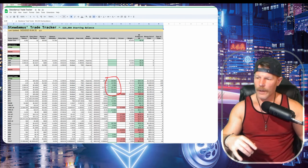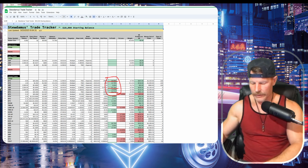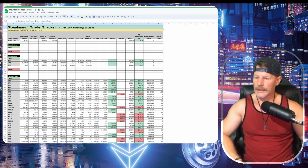And guys, we've done well. If you followed me on these trades, 6 wins in a row: one for 40%, one for 30%, and another for 40%. And then we've got some smaller ones here for 15%, 13%, and a small win at 2%. But they're all wins, guys. So congratulations to those of you who followed me in these trades.